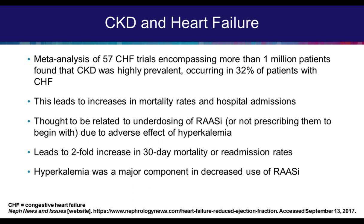When we looked at a meta-analysis of the various CHF trials out there encompassing over 1 million patients, we also see that chronic congestive heart failure patients, especially those with systolic heart failure, have chronic kidney disease, and that occurs in about a third of the patients. This in and of itself leads to increased mortality rates, increased hospitalizations, and even increased readmissions. This is thought to be because we're not utilizing our agents like the RAS inhibitors or not prescribing them to begin with, and many times that could be because we're afraid of or we encounter hyperkalemia. When we underdose these agents, we are leading to a twofold increase in 30-day mortality or readmission rates.